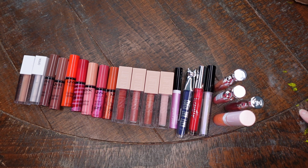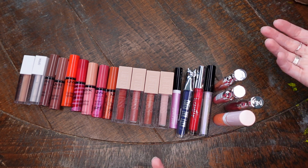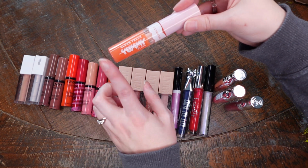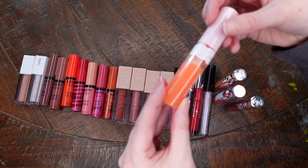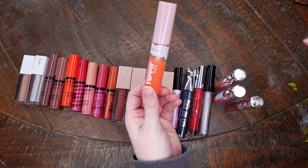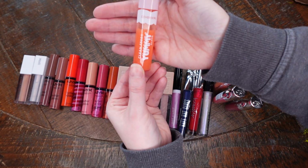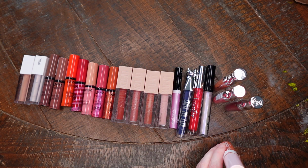So let's start over here, because these are standing up, and I left them standing up because they had been standing up and they were able to show progress. So this is the Clean Fresh Yummy Gloss from CoverGirl. This one is in the shade Peach Out. I absolutely love this one, and I have gotten some really good progress in that, and it's amazing. So we're keeping that one.